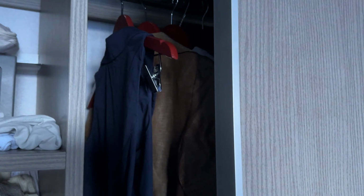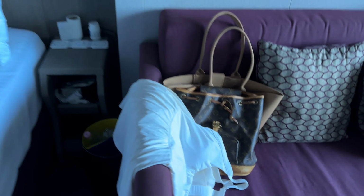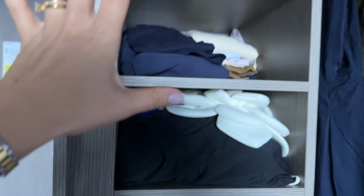Personally, before traveling, I like to wear a new outfit in the morning and a new outfit in the evening. And as you can see, I have some of them hung. This is my trick. I try everything before traveling because some things would need mending. I kept this here because I'm going to wear this to the gym in a bit. But aside from that, I usually hang some and keep some. And I categorize in the closet.